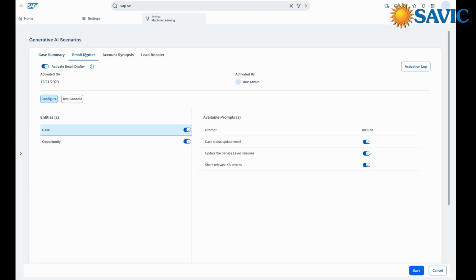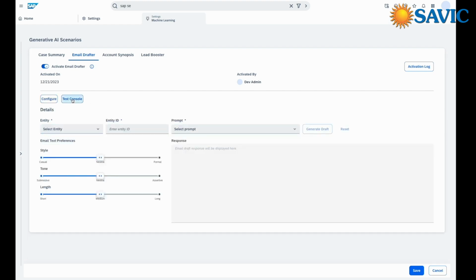The same applies, or the admin menu looks more or less the same for each of these scenarios. Even the email draft recommender, it's a simple activation with a configuration for each of the entities in terms of the prompts that should be enabled for the end users, and correspondingly also with a test console to see how the crafted emails look like before making it available for the end users.